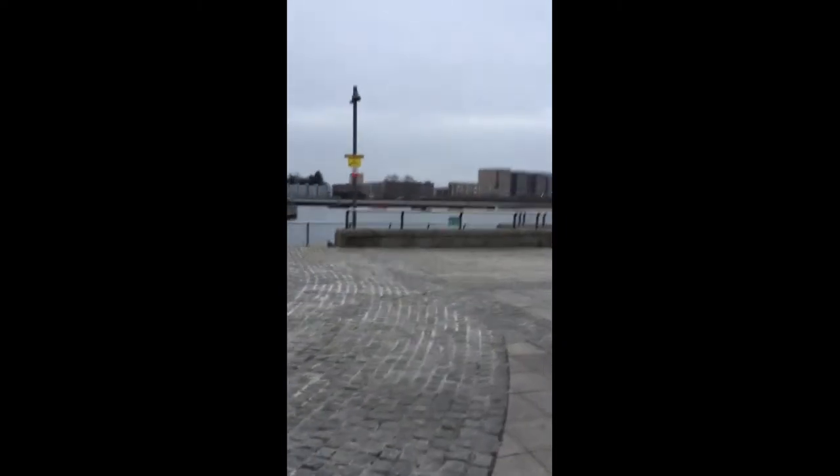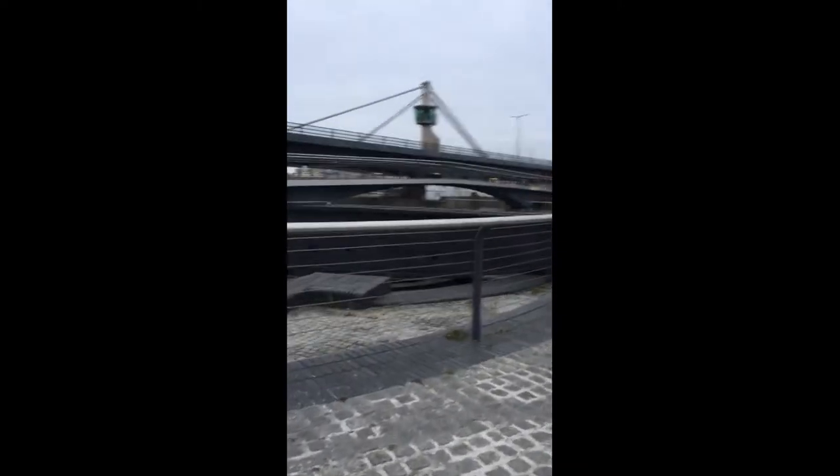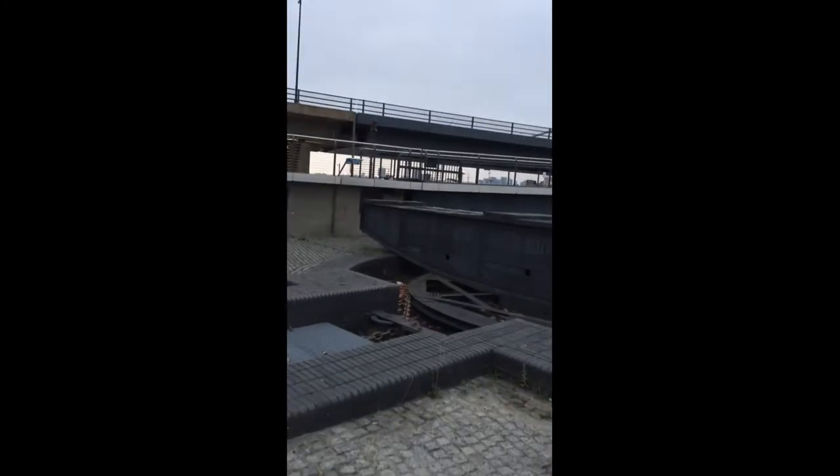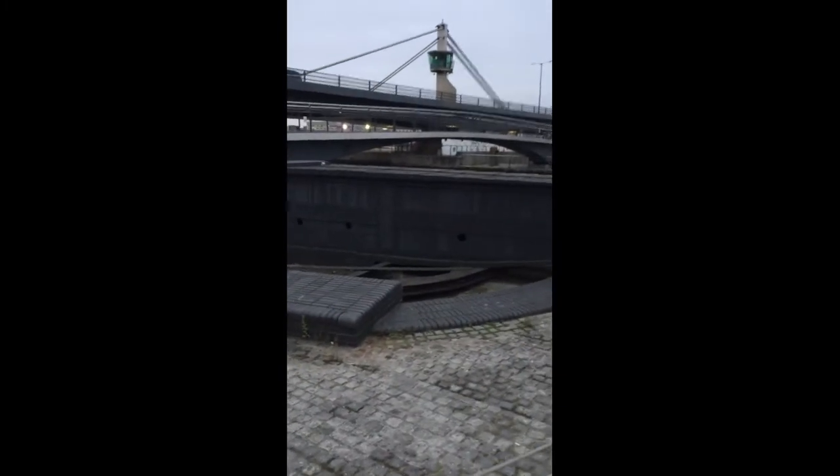And this here is a big piece of our local heritage that they've kept that I wanted to show you. This is the old mechanism for the Victorian swing bridge.